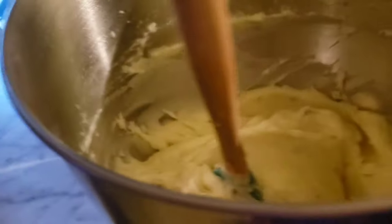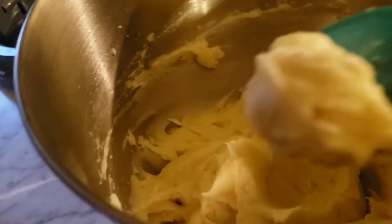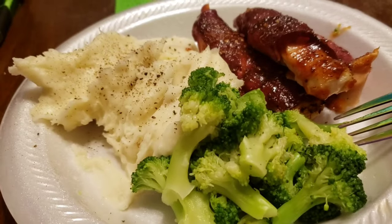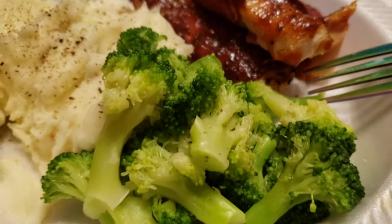And our taters are done. Got the mixer out tonight. Look at that. They look good. Now I'm going to make some broccoli, and we're going to eat. Okay, guys, here we go. Dinner is done. We're about to sit down and eat it.